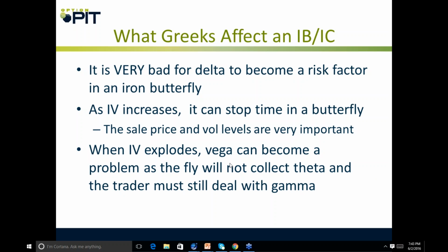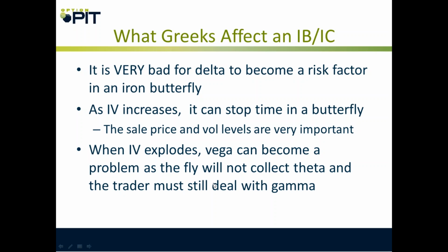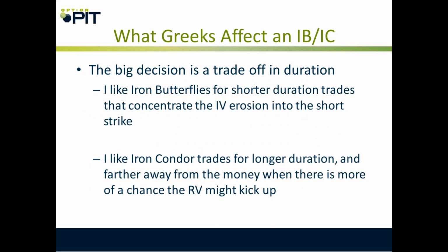All right. So when IV explodes, increasing vol stops theta. Correct. All right. So when IV explodes, Vega can become a problem as the fly will not collect any theta, and you still have to deal with the gamma and the delta. All right.